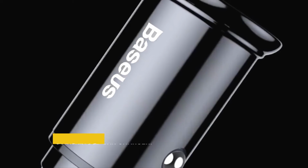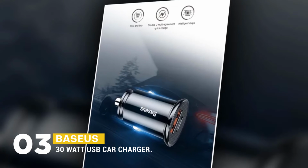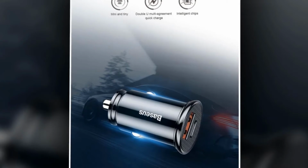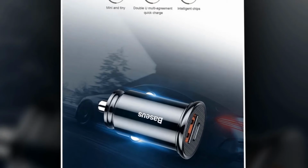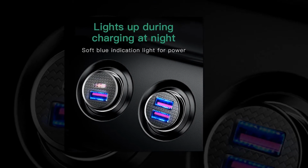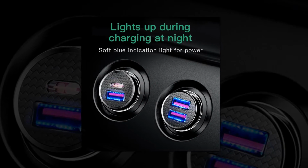And at number 3, the best USB car charger is the Baseus 30 watt USB car charger. It is provided with stretchable buttons for better connection and to make it hard to cut off. It is provided with 5 protections, which means you will get over current protection, over voltage protection, short circuit protection, and anti-electromagnetic disturbance protection. This car charger is provided with pure LED lights, matched with a translucent PC iris. These lights are elegant, and they don't give any blinding vision at night.